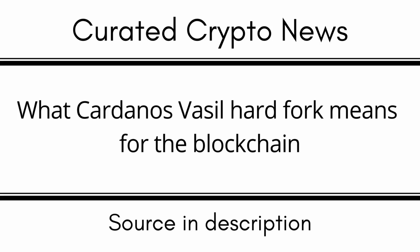Why is Vasil so important? Named after a prominent member of the Cardano community who passed away in 2021, Vasil Saint-Debov, the upgrade will enhance the ecosystem's transaction throughput, efficiency, and block latency speeds. Furthermore, the hard fork will see the implementation of a technique called diffusion pipelining, which seeks to improve block propagation times while increasing the network's transaction processing capabilities.